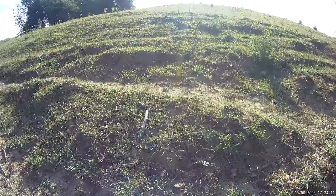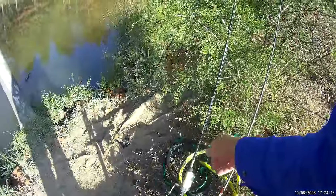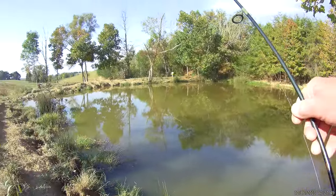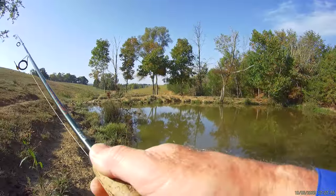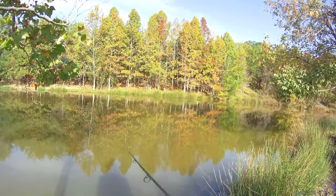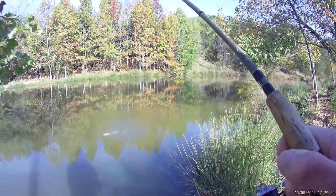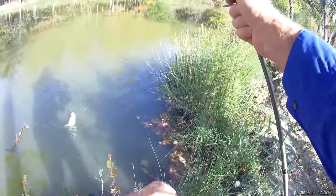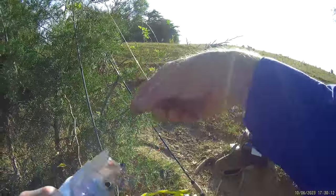All right, we're going to re-rig one of the rods up for a worm on a bobber. Okay, guys, we're rigged up with a float and a worm. Oh, I got another one, guys. Thought I was snagged. Another white crappie. Not as big as the first one, but nice.